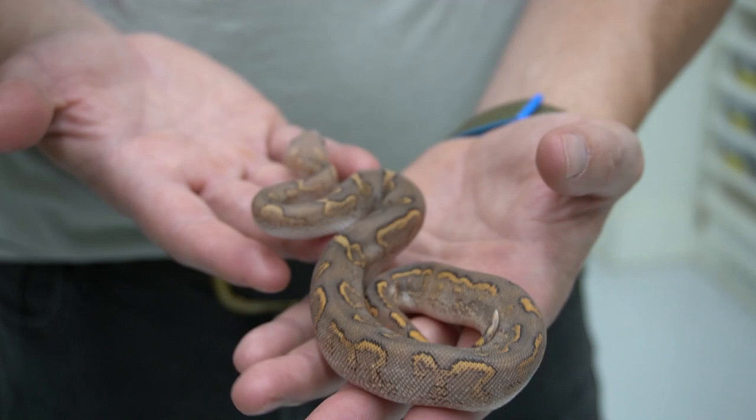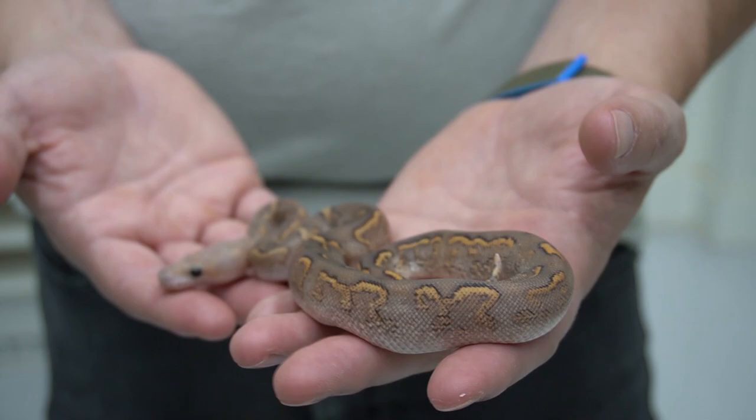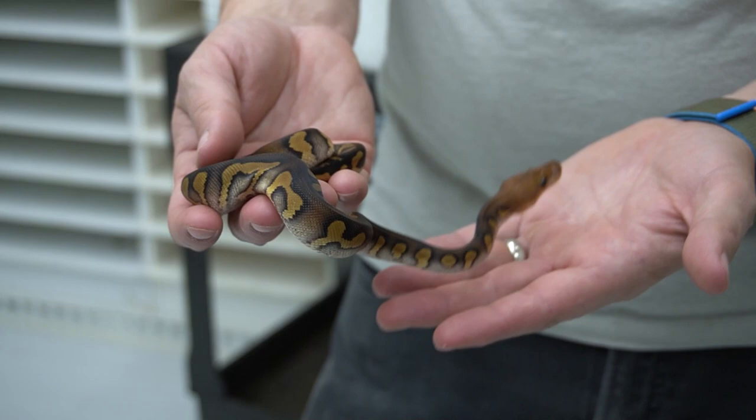GHI, red stripe, yellow belly, black pastel, clown. Yeah, that's what I want. So Wookiee and chocolate have never been combined, but this is the first. Oh my god! A super form of Wookiee and chocolate in one snake. I still think that Wookiee and chocolate are allelic. They're slightly different from each other.